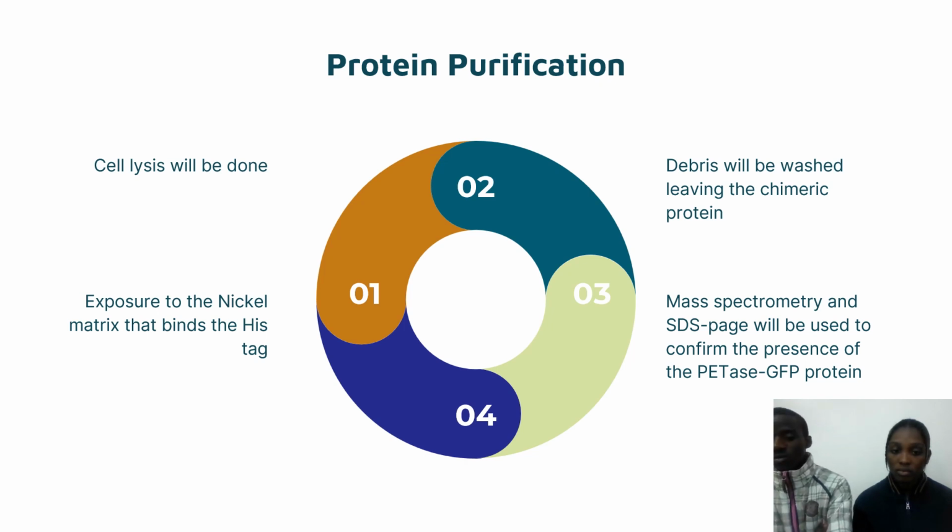And now, after confirmation of these proteins, we will expose the sample to the nickel matrix, which will unbind the His-tag. His-tag actually is the combination of histidine residues, which now help in efficient isolation and purification of proteins from the sample.